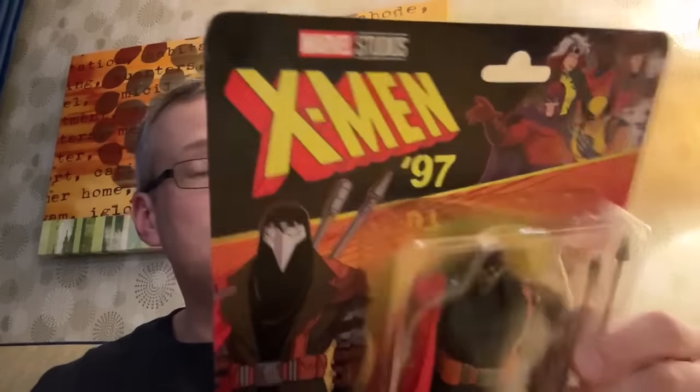Last two pickups from the Walmart. We did find the X-Men 97 figures, and cool to see those showing up in Walmart already. They were way behind Target the last time, but they seem to be getting around with them this time. We found the Executioner, so this is pretty much all of this wave that I wanted. I've gotten on this out-of-town trip.